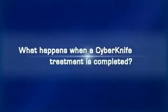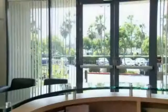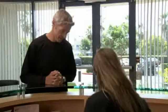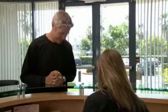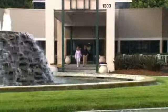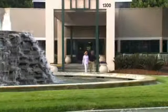What happens when a CyberKnife treatment is completed? After completing CyberKnife treatments, patients should schedule and attend any follow-up appointments recommended by their doctors. It is important to note that tumors will not suddenly disappear. Response to treatment varies from patient to patient. Clinical experience thus far has shown most patients respond very well to CyberKnife treatments.